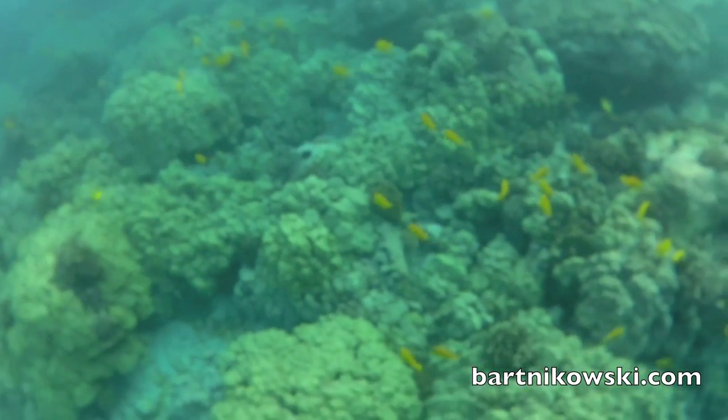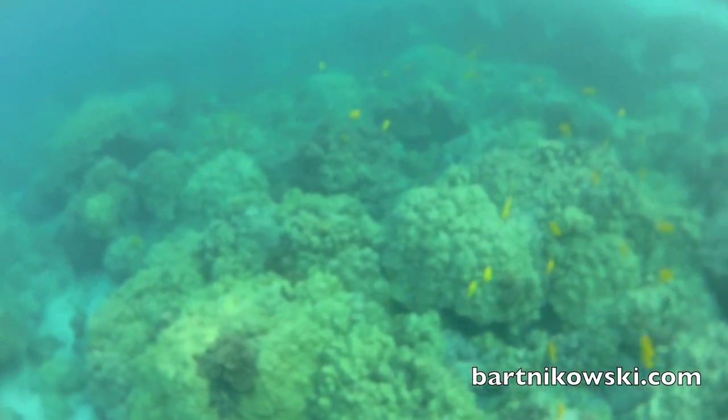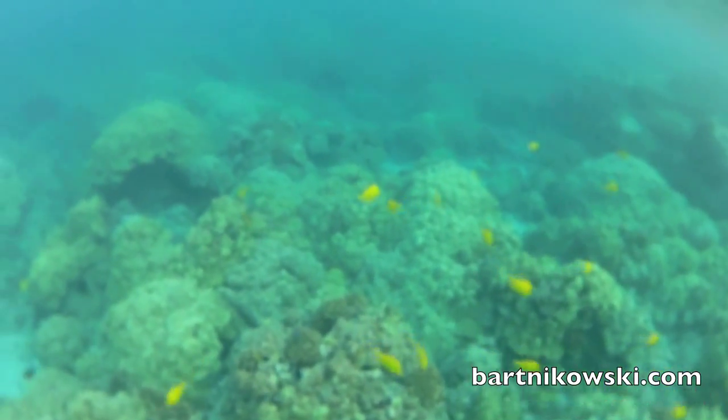Look, there's the yellow fish. I'm sorry, I didn't get any dolphins. Unfortunately, I did not have my camera in my hand. It was charging, but I love this spot.